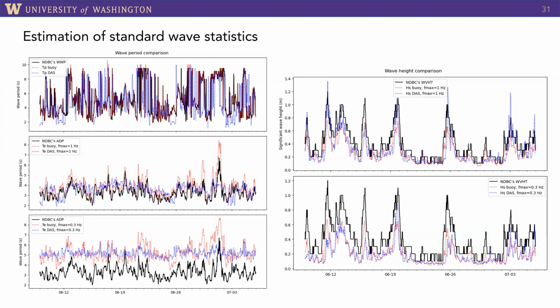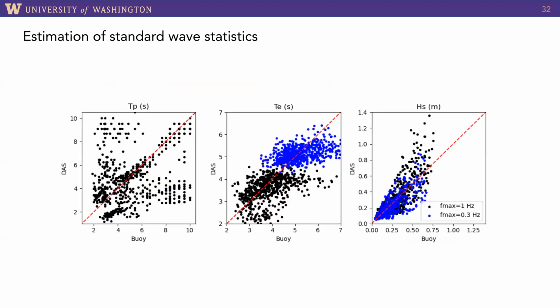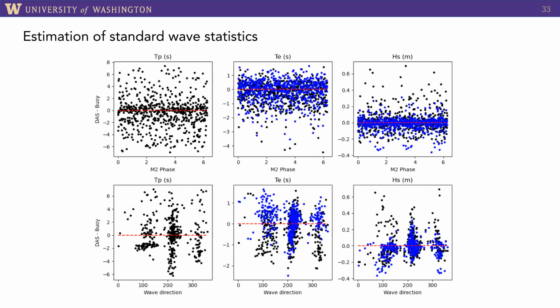So we can basically estimate, using a one-time estimate of the empirical transfer function between the sea surface and the sea floor, how high the ocean waves are from the DAS data. And you can see that here, there's the significant wave height, Hs, between the DAS and the buoy. And while it diverges a bit at the higher end, it's pretty much one-to-one.